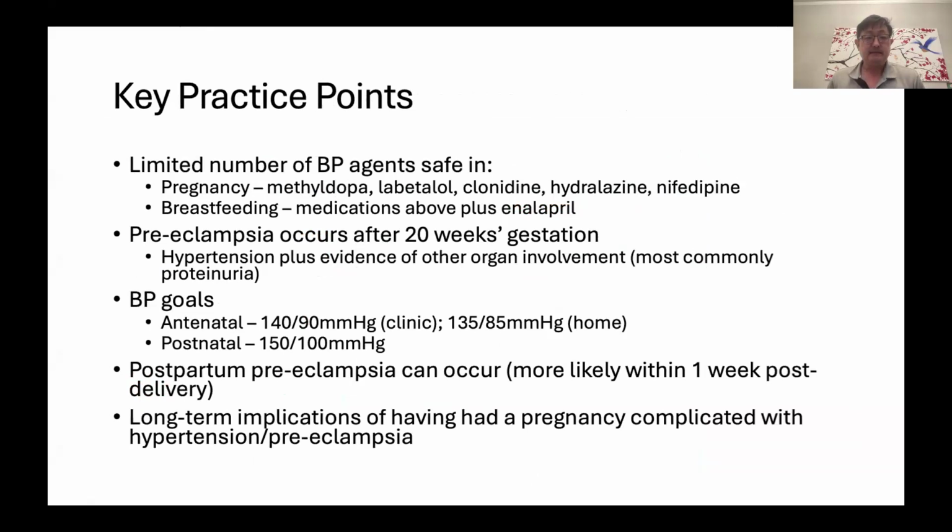So I guess the main practice points for you in the community would be that, first of all, there's a limited number of blood pressure agents that are safe, as you can see, in pregnancy. You've got those, and then breastfeeding, you can also use enalapril.